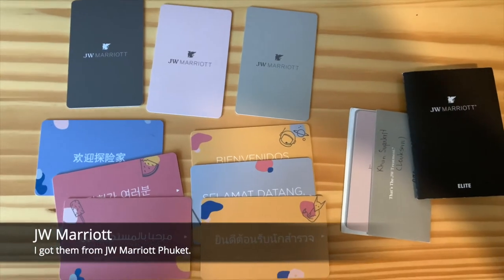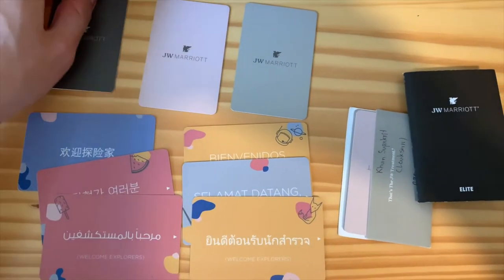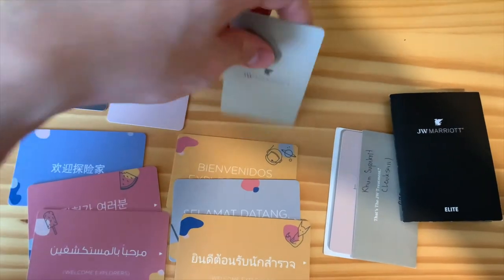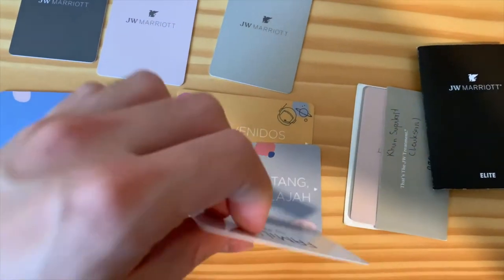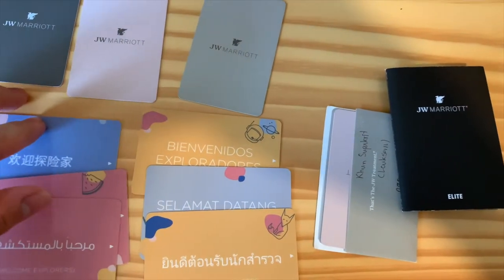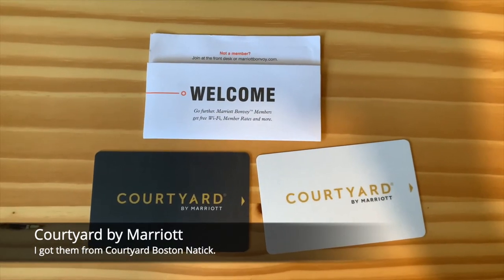This is from JW Marriott Phuket Resort and Spa. In here. I got this from Courtyard Boston Natick.